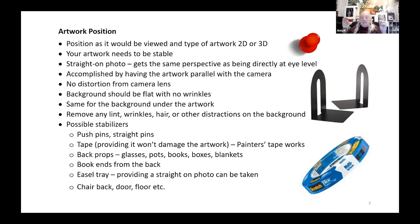As well as that, sometimes depending on the camera that you have, you have distortion from your camera lens, and you need to take a look at it from that perspective so that there's no distortion.